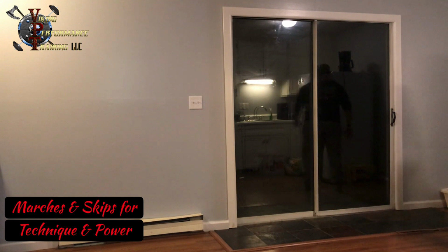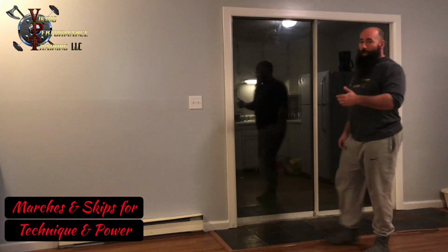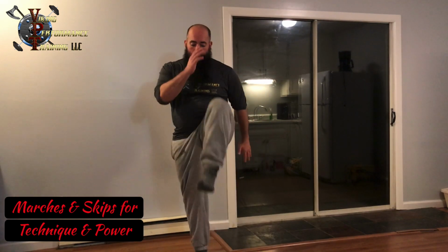And then the last one I like to do a lot is called the C skip. This one's a lot more for hip mobility. It starts just like the A skip, straight up, down, then it's followed immediately by the same foot coming to the side, but my chest is still forward. Forward, down, side. And forward, down, side. Forward, down, side. So you're getting that hip flexibility.